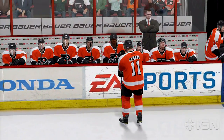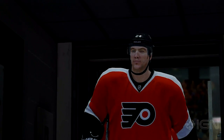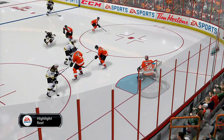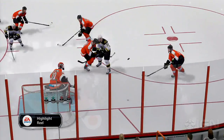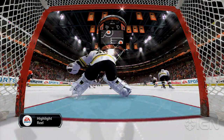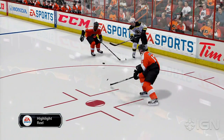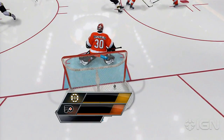And the last part with the EA Sports Hockey IQ is the goalies. So in the past, goalies were only aware of the puck carrier and the primary scoring threat. Whereas this year with a 2-on-1, for example, the goalie will recognize. Here's a good look at the new net cam, part of the presentation overhaul. Goalies will be aware of the secondary threats as well, so they'll understand that there's a player open for a pass on a 2-on-1.